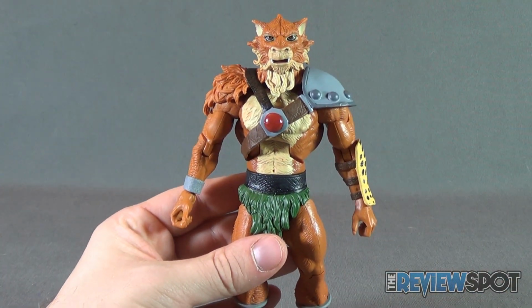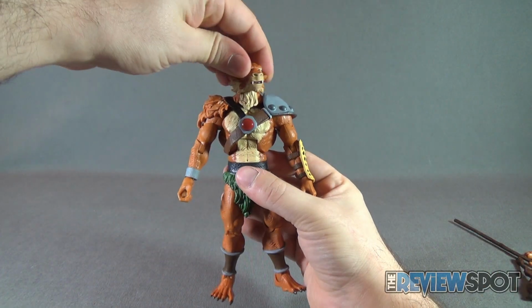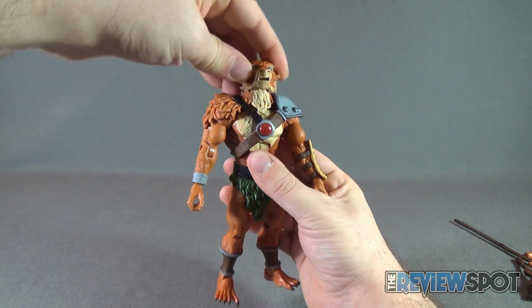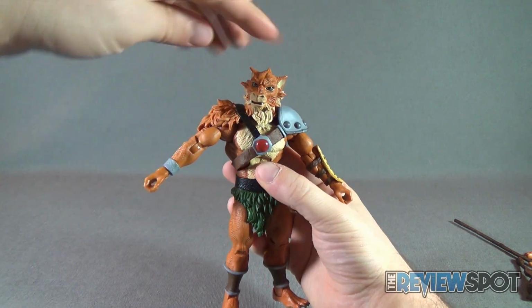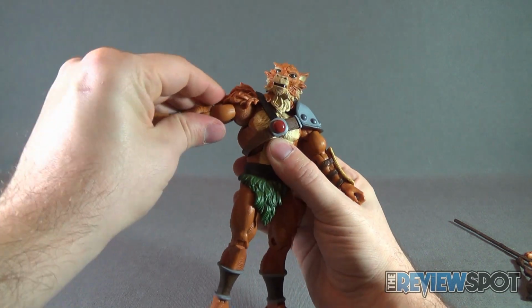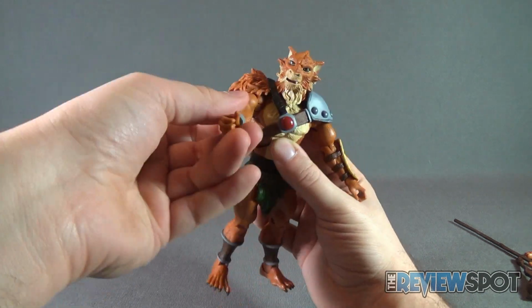Spot's going off on all these tangents. I haven't even looked at the articulation on this guy. But articulation on Jackalman is he has the ball joint in the head, hinged shoulders, and luckily neither the fur nor the plate on his shoulder seem to impede any sort of motion and movement. You can still easily move the arms forward and back.